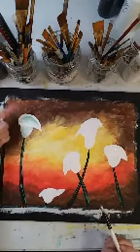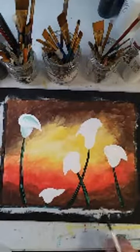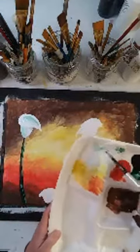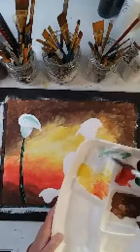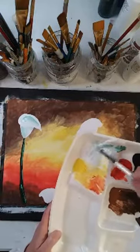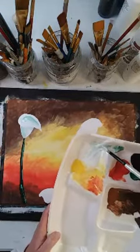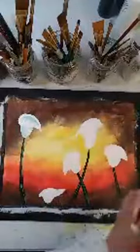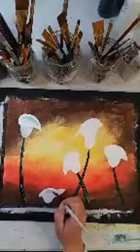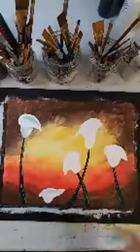This top piece I'm going to leave like that. I think that looks kind of cool. So it's up to you wherever you want it blended and wherever you don't. I mean, it's your painting. Once again, I'm just using the round brush. I'm kind of rolling it back and forth in the white, and I'm just picking up a hint of green, just a hint. All right, so now we are just putting in some low lights in our calla lilies.